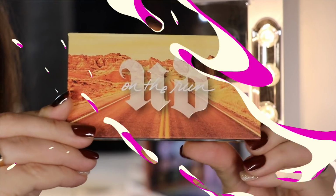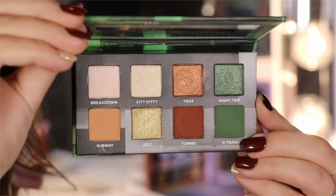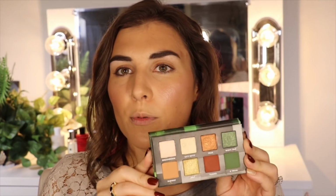There is Highway Queen, which is like warm bronzy copper shades. And then the G Train, which is my favorite of the two, has greens, red tone browns, shimmery golds. I like this because of the color variety and contrast and textures in there. But if you are a coppery bronze person, Highway Queen might be for you, especially these are super great travel size palettes.